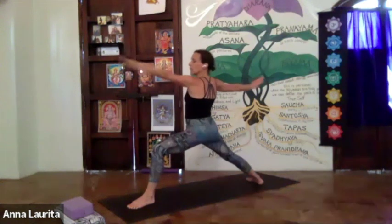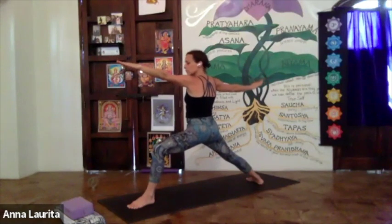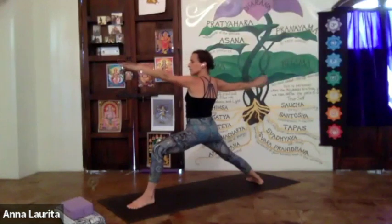Turn your chin to the left arm. Squeeze the legs, pull the energy of the feet together. These are the strengthening postures for Muladhara Chakra.